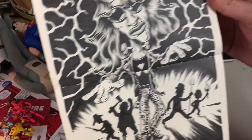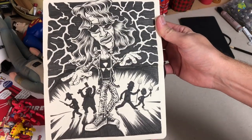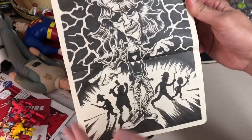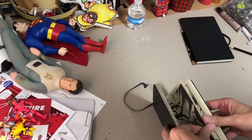And then came Halloween, so I drew Joey Ramone as Frankenstein. And my idea was to have the townspeople kind of chasing him with things. It looks more like they're on his team, if you ask me, but they're kind of like, okay, let's go. All right.